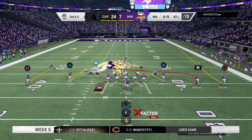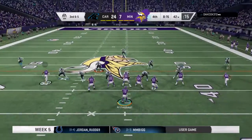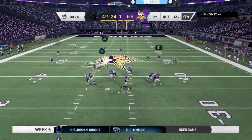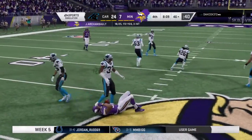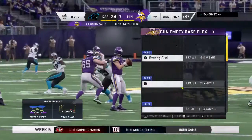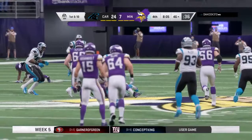The Vikings on 3rd down. They've been very good, 5 for 7 thus far. This will be 3rd and 5. He'll drop to throw. Open man there is Malone. And he'll be taken down, but not before he works it past the 50. 12 yards there, 1st down Vikings.